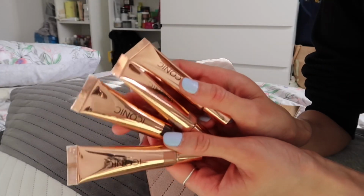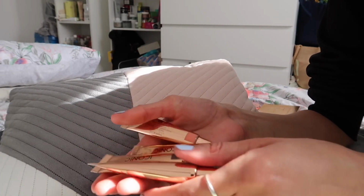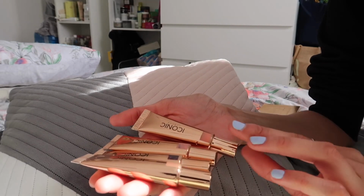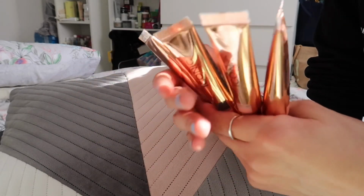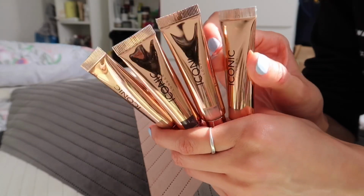And here I have the Iconic London Sheer Blushes. I love these. Absolutely love them. They are great for your no makeup days. They're not too heavily pigmented. Sometimes people don't like an over blush, but I do sometimes. But yeah, I'm going to be keeping all of these. I have the shades Fresh Faced, Fearless Blush, Rose Riot, and a Cheeky Coral.